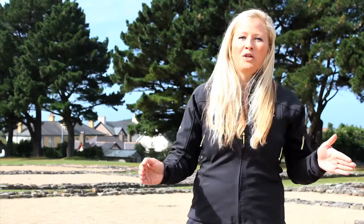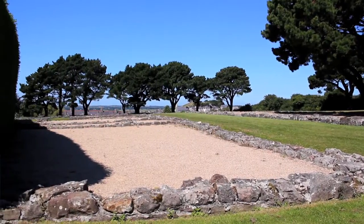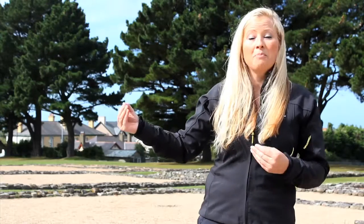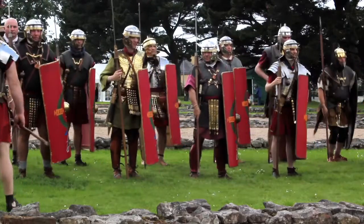I'm currently stood in one of the barrack blocks on Segontium Roman fort. Now, one barrack block would have held 80 infantry troops, and if you look around, they're not that big, so it's quite a confined space. There would have been pairs of rooms with 8 troops to a room. Now, one of these blocks would have possibly housed cavalry. There would have been 2 troops of cavalry and 64 men to a block.